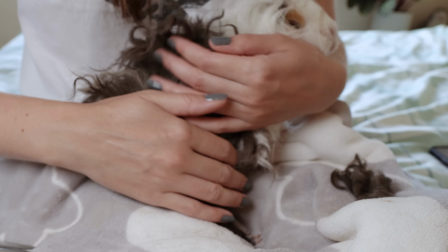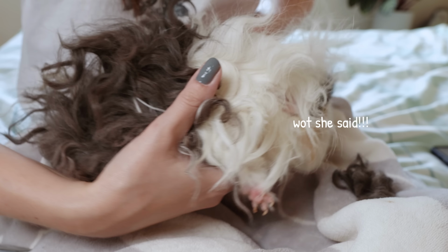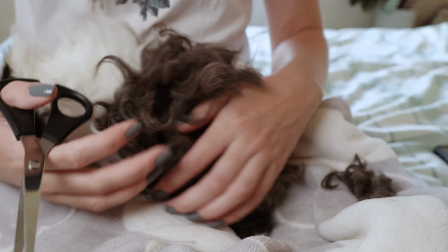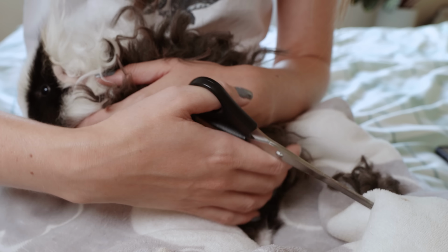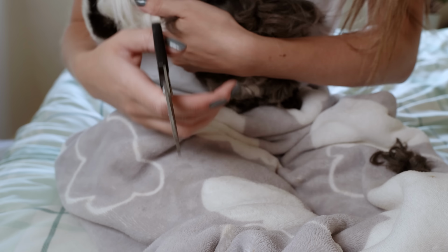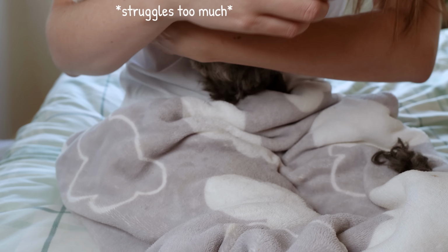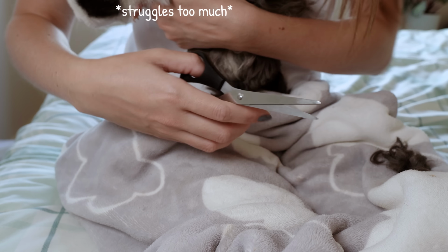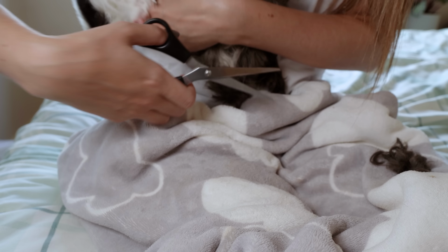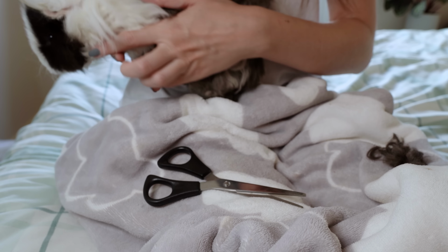You probably will find that they don't like it, which is very, very normal, and it does take a bit of practice. But the key thing is really trying to not pull on their hair. A good technique is to hold them up like this if they're not struggling too much, or you can also nestle them in the crook of your arm. I find that this makes it easier to do one side more than the other.